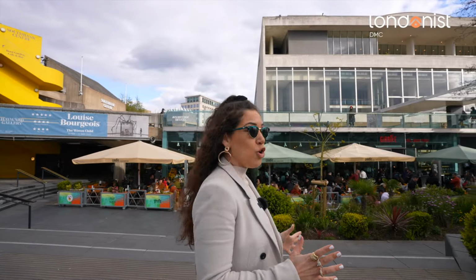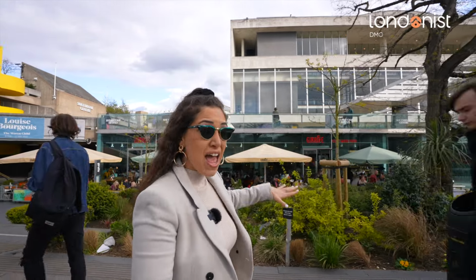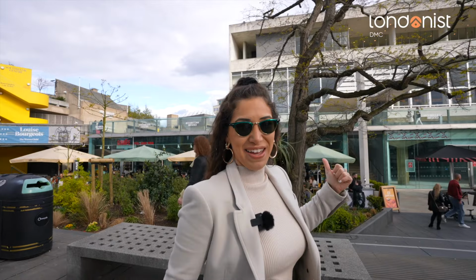Alright, so we're now on our way to London Eye, and just before we get to London Eye, there's a massive bridge, you can't miss it, and right behind that is loads of restaurants and bars. So if you want to grab a bite, make sure you visit this place right behind me.